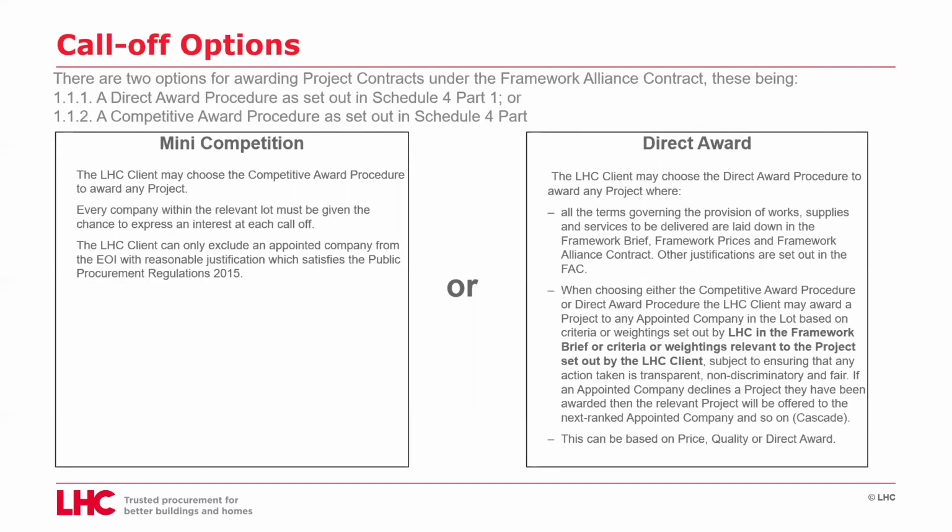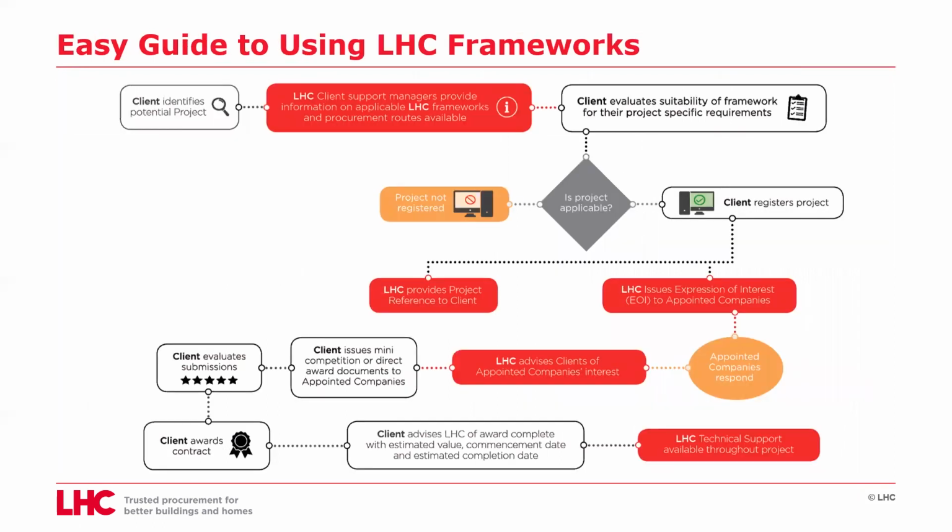Other justifications for direct award are set out in the FAC1 Framework Alliance contract document, and to access the FAC1 document, feel free to get in touch with our London and the South East team. We have also created a guide for clients which demonstrates the step-by-step process of our client's journey throughout the life cycle of their project and what to expect when accessing LHC frameworks. If you'd like a copy of this guide, again, please do let me know.